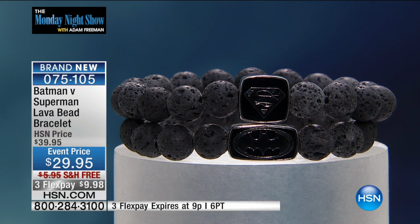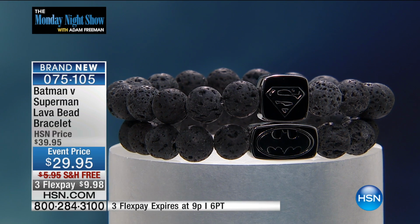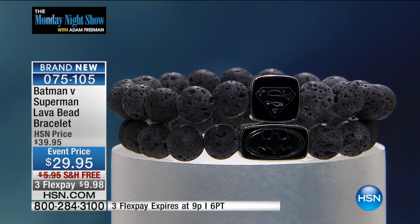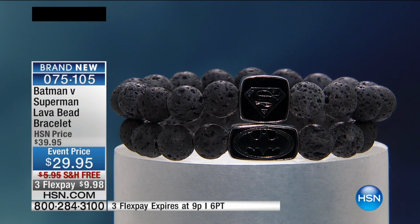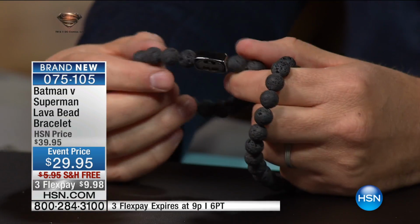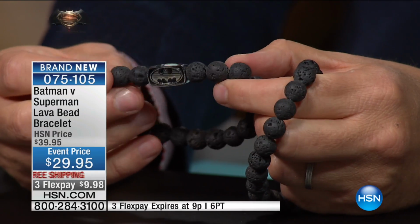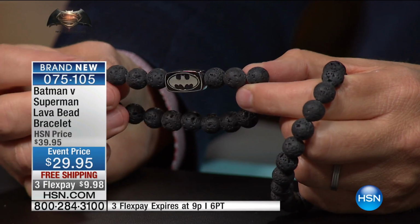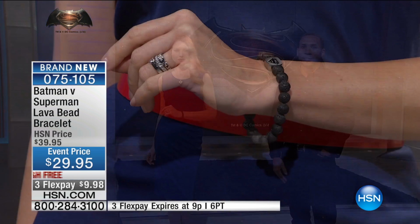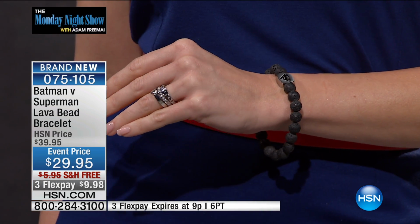They are known to be very special in terms of helping to provide emotional grounding, good luck and support, and a sense of peace and healing. So if it was my guess, I would say this will be the best-selling jewelry of the entire show. This is real lava bead bracelets, okay? So these are the real deal.